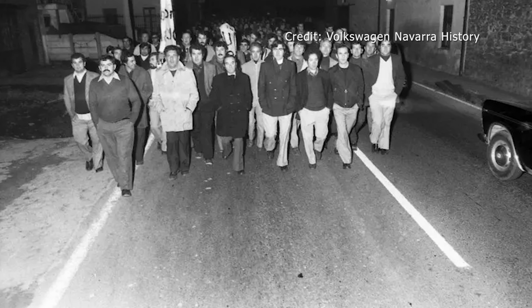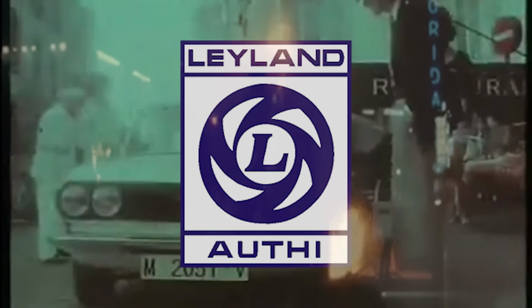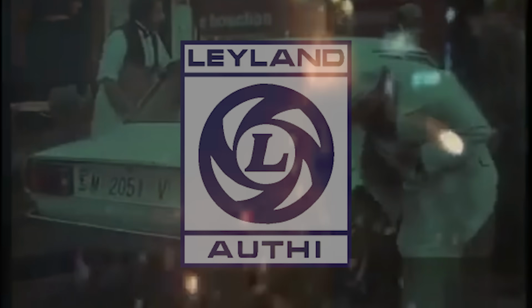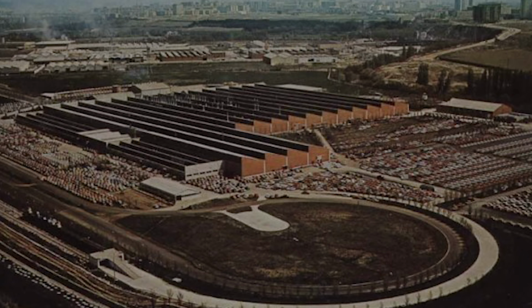At the same time, the Victoria Mark II was being developed. This would be halted, with several prototypes being produced and escaping into the wild. In the aftermath of the fire, it wasn't just the plant that was damaged, it was the local economy too. 1,700 workers would lose their jobs. By February 1975, it was all over for the Authi brand. It would file for suspension of payments to its creditors, citing the Spanish government's refusal to allow its sale to General Motors as the reason for its liquidity issues.